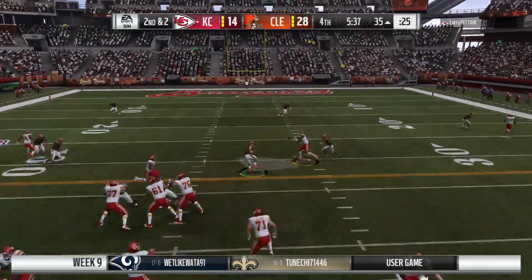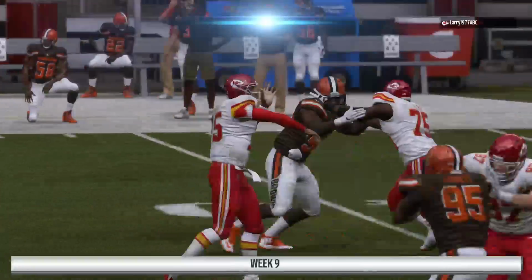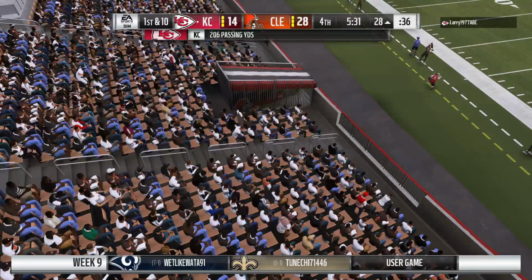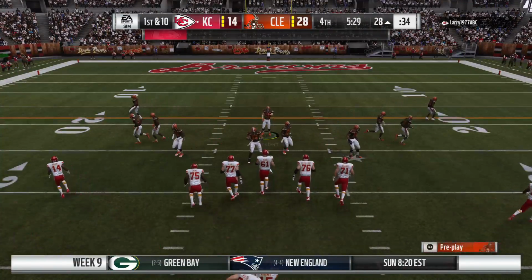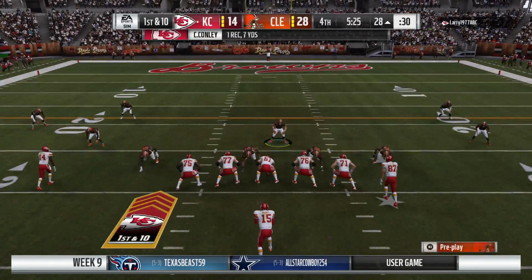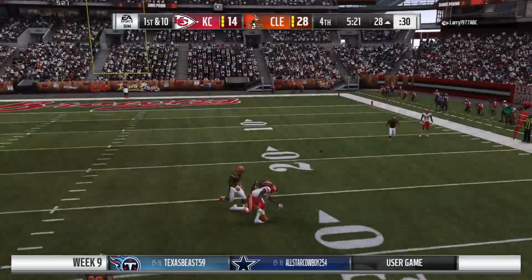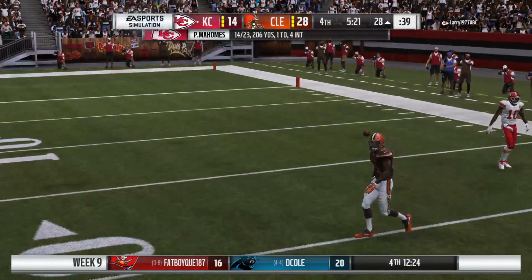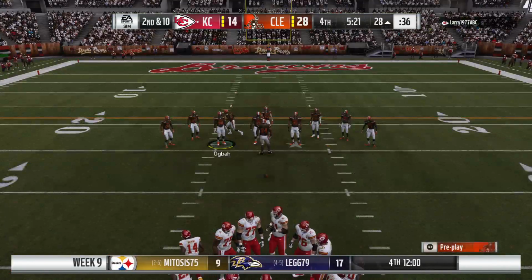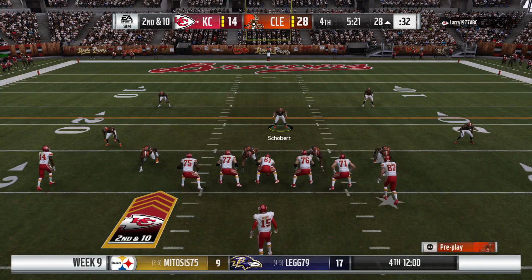Perfectly executed crossing route. It's complete to Chris Conley. That one good for 7 as this long drive continues and the chains move again. I always laugh when people say, what's the toughest route to defend? And I'm like, any of them, especially if it's a good receiver. That makes things very difficult. But when you're running a drag route, something short, shallow, going through defenders, using guys almost as screens in order to get open, that makes things tougher, guys trying to get to the football. Throwing on first down, but this one winds up to be incomplete.